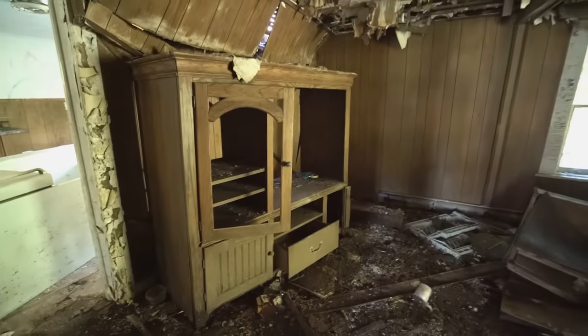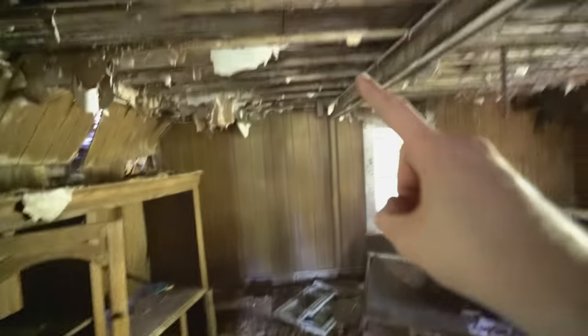Oh, okay. This is like the office or entertainment area, living room. What's on the floor? Oh, it's red shag carpet. Wow. And you can see the dirt, and that's probably a bunch of the ceiling that fell down. It's just covering that red shag carpet. I thought it was blood or something.